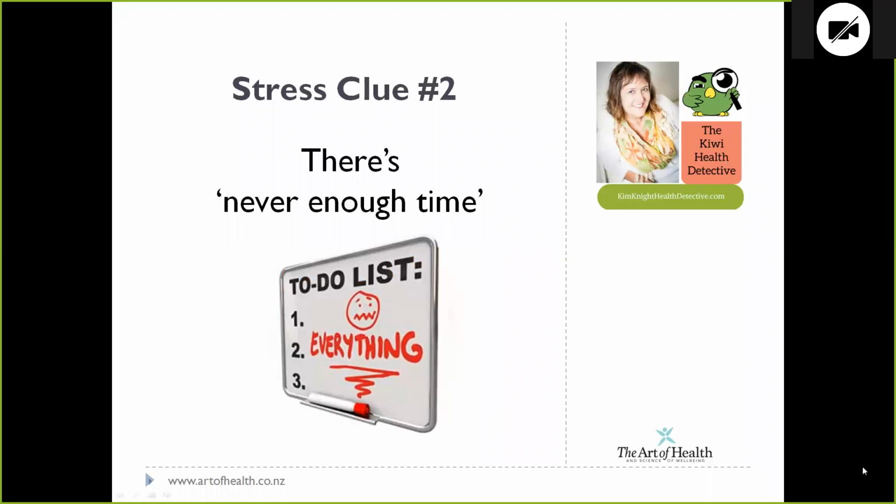So stress clue number 2, there's always a feeling of there's never enough time. I just have too many things, too much on my to-do list, and I never get it done. And I have to rush around all the time. I can't do things in a calm, sort of cool, collected manner.